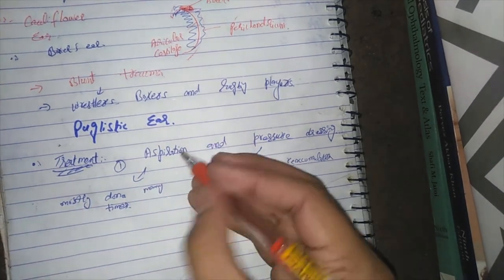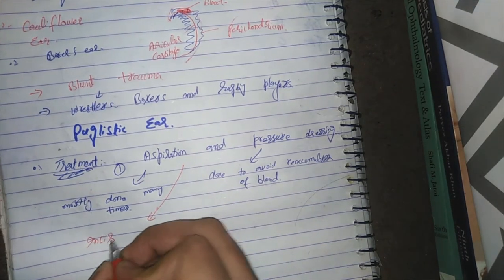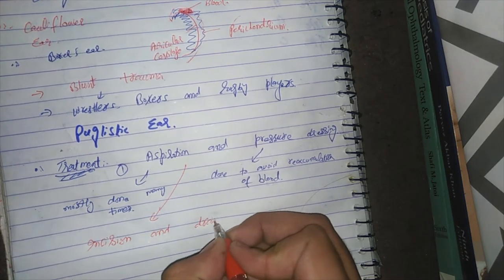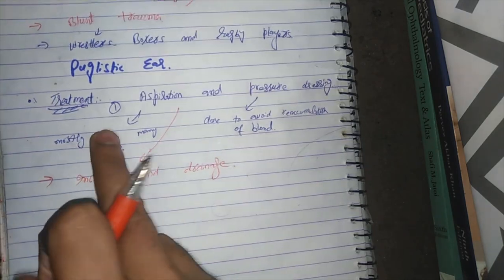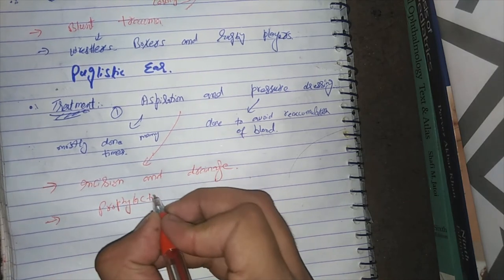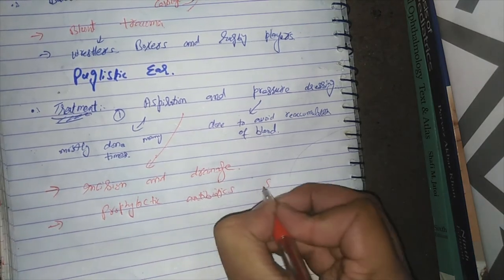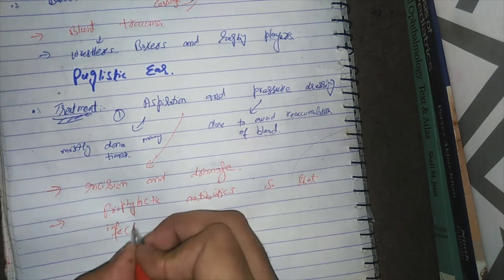But when aspiration and pressure dressing fails, then what will you do? Then you will go towards incision and drainage. And of course, you will provide the patient with prophylactic antibiotics so that infection doesn't occur.